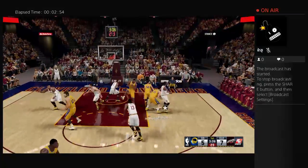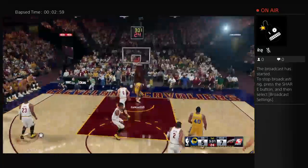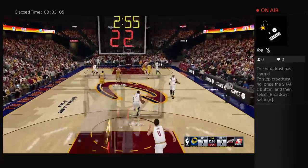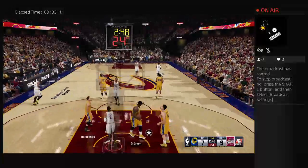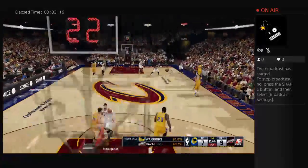Here's Irving. They retain possession. Here's Green. Hammers it home to polish off the break. Flying high and throwing down the hard one-hander. One of his favorite moves right there, guys. And really, he does that one as well as anyone. Kev, you're right. That's like his signature move once he goes airborne.